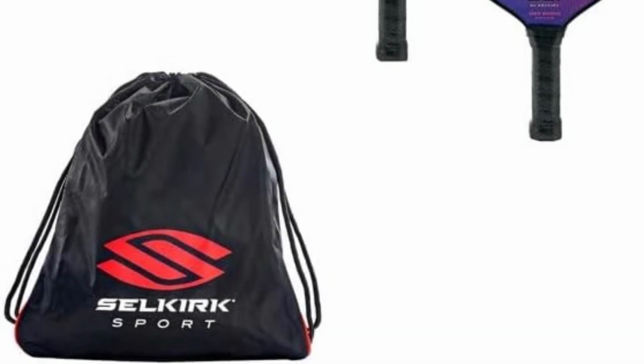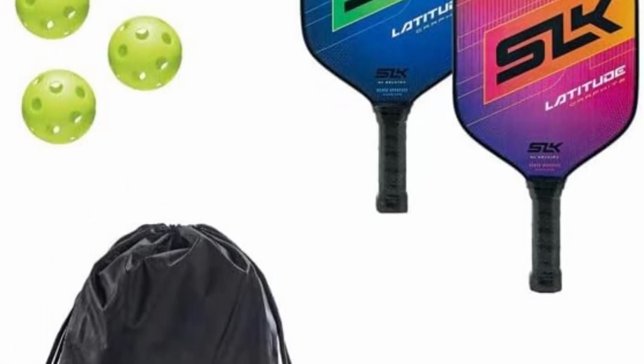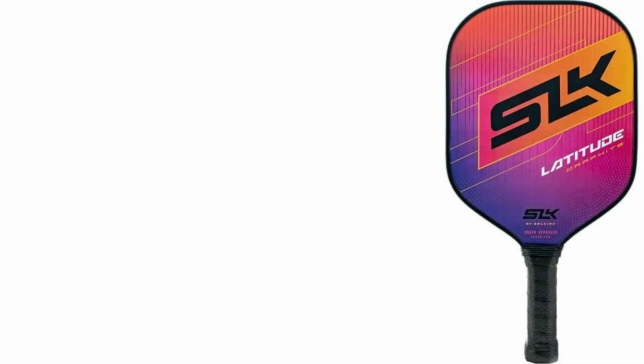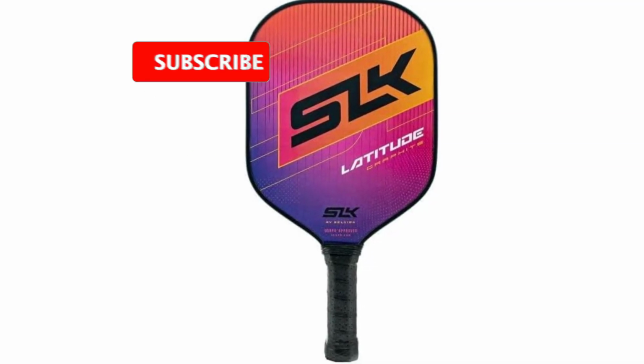bag, making it an all-in-one solution for practice, recreational play, or competitive matches. Each paddle features a G4 graphite face combined with a polymer rev core, delivering a balanced mix of power, control, and touch.